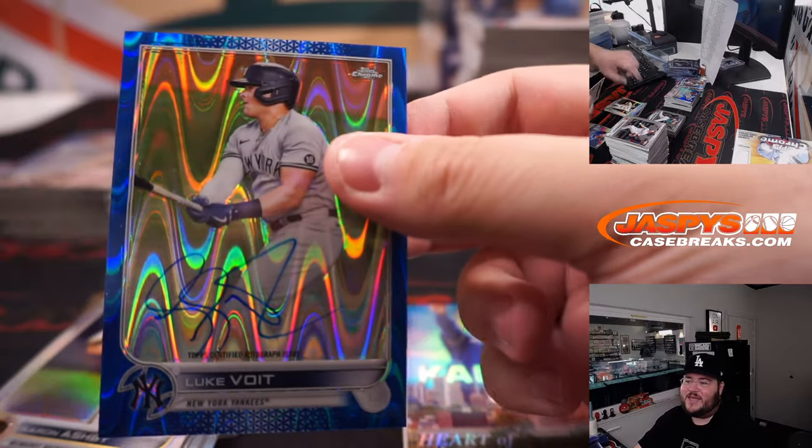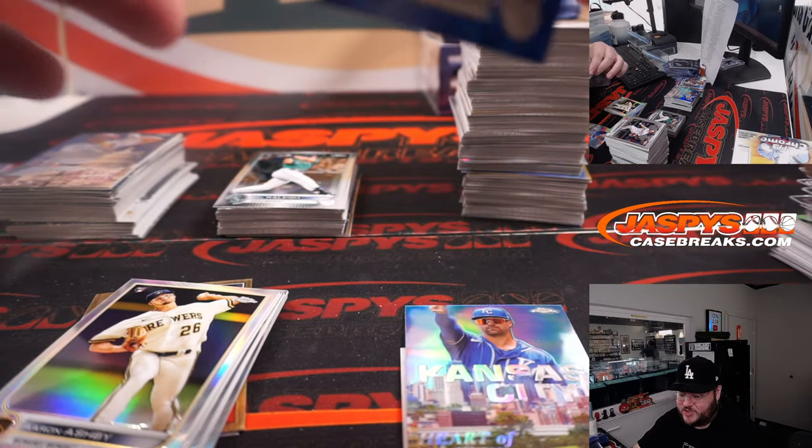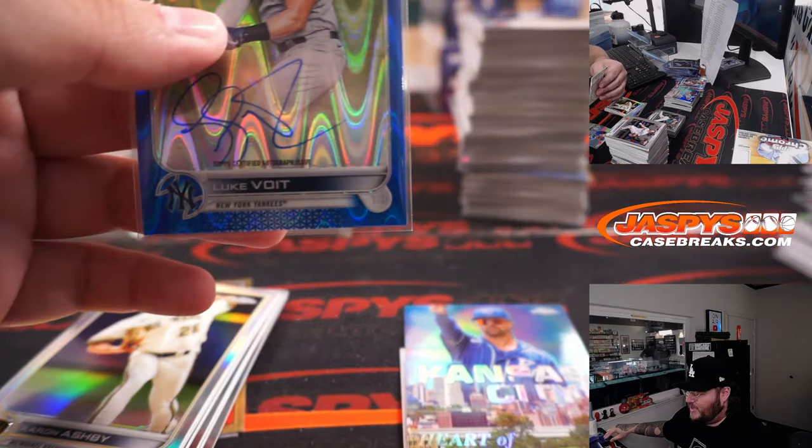Luke Voigt, Yankees edition on the Luke Voigt. That's going to the Pinstripes, the Bronx Bombers. Matthew Shearer.